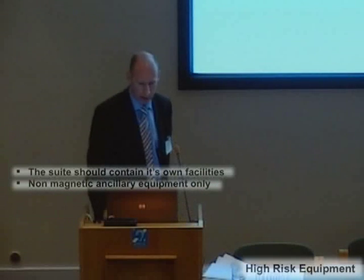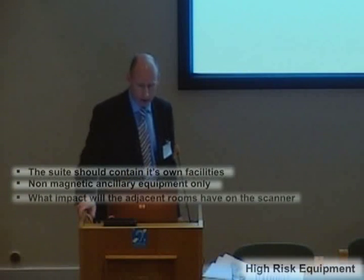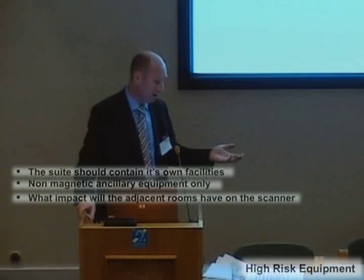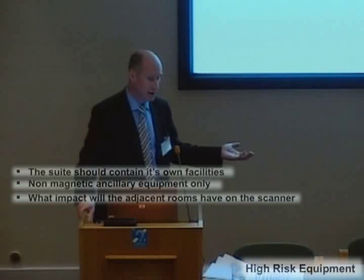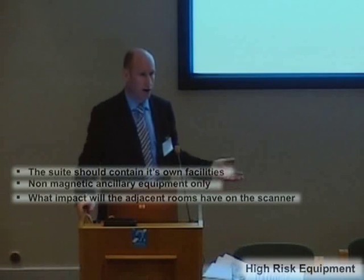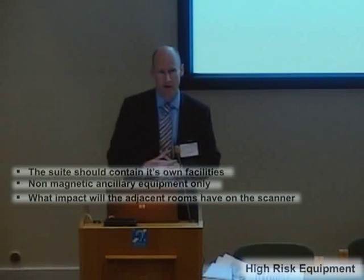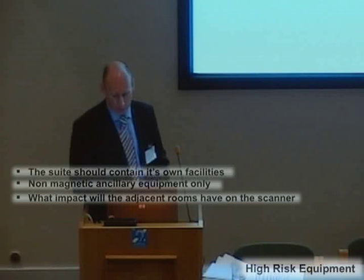So it needs consideration. The impact it will have on the adjacent rooms. So, for instance, you can have an MRI scanner, you may have a CT scanner right next door. Again, it's not too much of a problem as long as you keep within those distances, or outside of those distances, I should say, that I put up on the screen earlier.